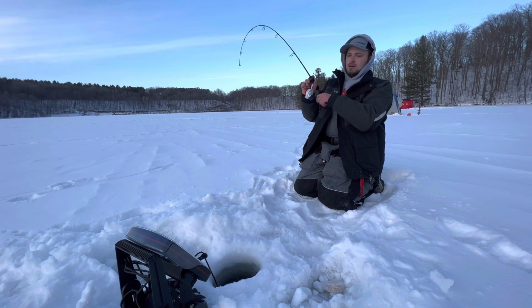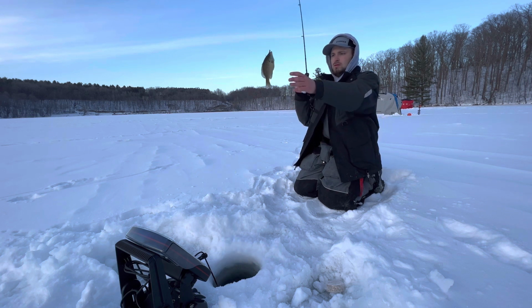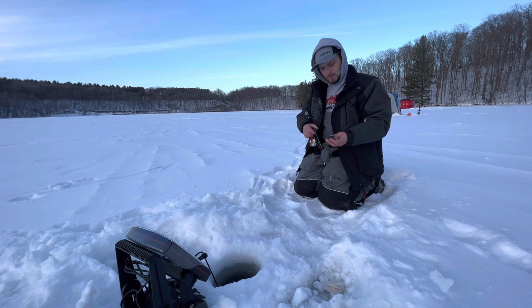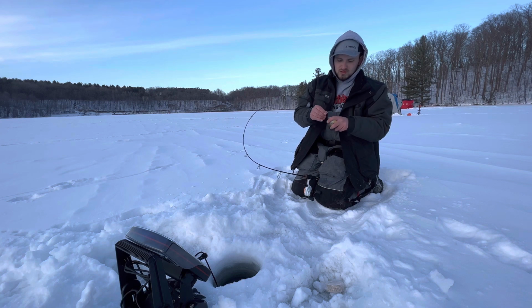Ooh. I think you guys probably saw that one. He bent my rod over. Getting a little bit bigger. Not as big as that first one, but you know what? Probably 5.5 inches, maybe 6. Nothing big.